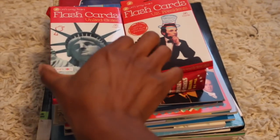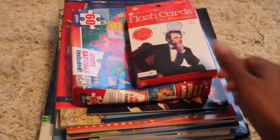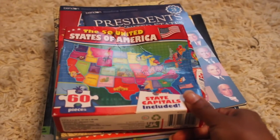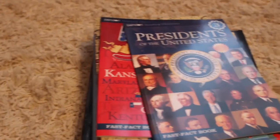These are the flashcards from Target's Dollar Spot. These are the 50 states flashcards. And here we have the U.S. President's flashcards. I have this puzzle here that I've been holding for the past year and a half from the Dollar Tree. I can finally use it now. As you can see, it's been beat up pretty badly, but hey, I can still use it.